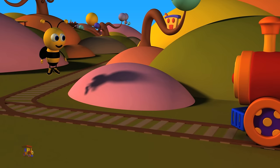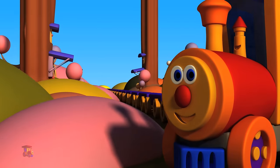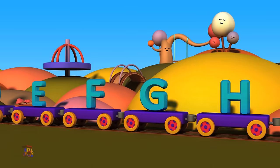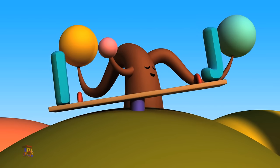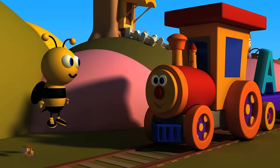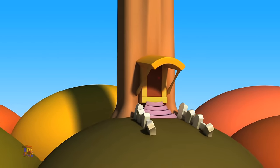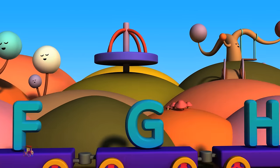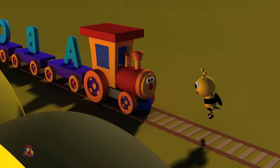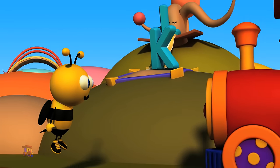F is playing with G and H on the merry-go-round. Wow! Let's go meet FGH. Look at what I and J are doing. They're playing on the seesaw. Come on, Ben. Let's look for K. Look, there he is, with L on the slide.